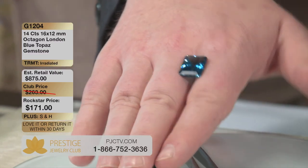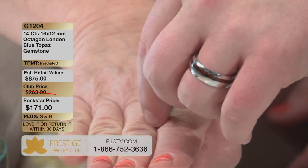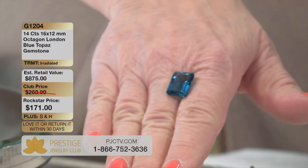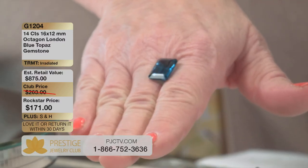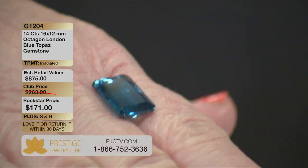I wonder if it will impart a little yellowishness. You have very white skin, I have some yellow. And it does play very subtly differently on different tones.